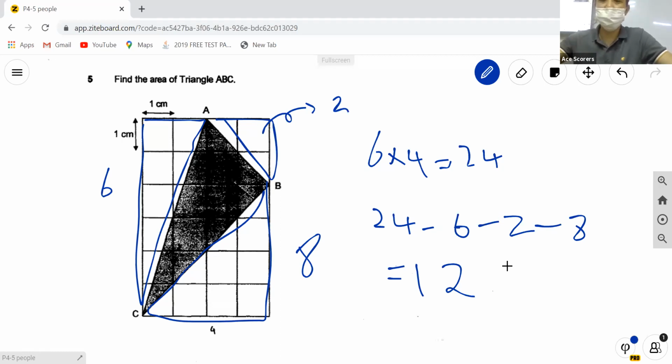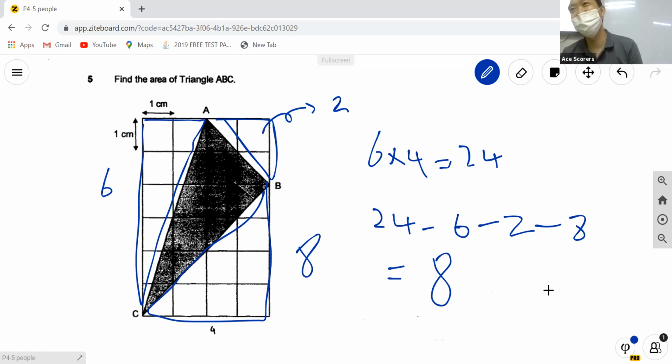Good job, Richard. Good job. 8? No, it's 8. This is 16. Yeah, it's 8. That's it. I did it. It's so sad because this one I got 4.